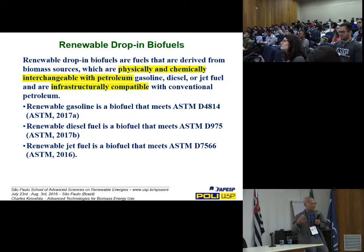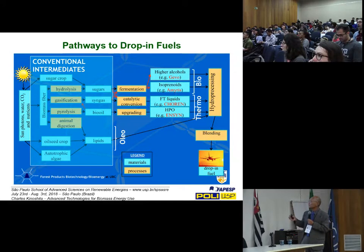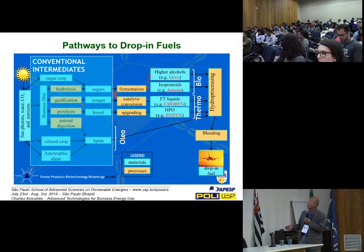And you can look them up and see what those methods entail in terms of determining whether these are real, legitimate drop-in biofuels. Okay, I'm going to leave my colleague Scott Turn's pathways behind. This is somewhat more confined. Now we're looking at only biofuels, drop-in biofuels, and these are the various pathways that we have.